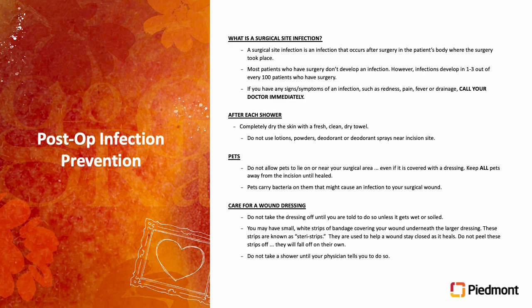After each shower, completely dry the skin with a fresh, clean, dry towel. Do not use lotions, powders, deodorants, or deodorant spray near your incisional site. Do not allow pets to lie on or near your surgical site, even if it is covered with a dressing. Keep all pets away from the incisional site until healed. Pets carry bacteria on them that might cause infection in your surgical wound.